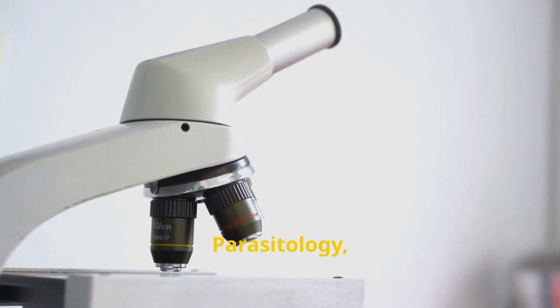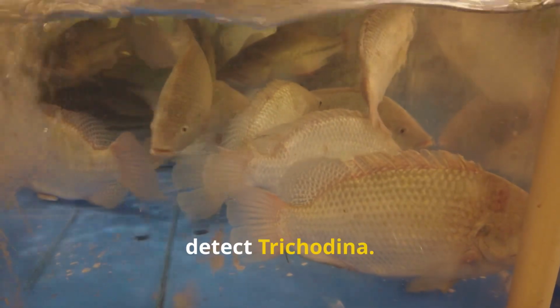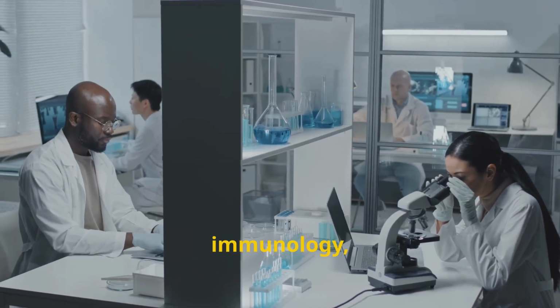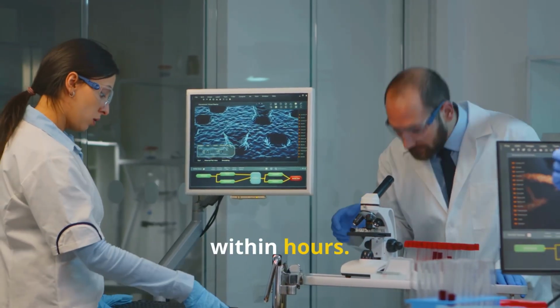Level 2. Lab techniques. Parasitology, bacteriology, mycology, histopathology. Example: Giemsa staining of gills to detect trichodina. Level 3. Advanced molecular biology. Virology, immunology, electron microscopy, PCR, and beyond. Example: real-time PCR detecting KHV within hours.